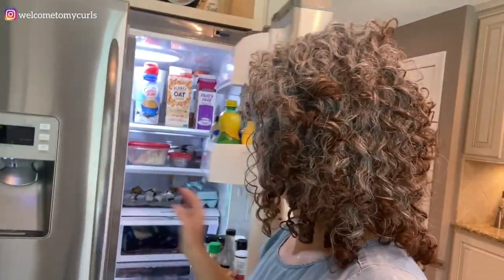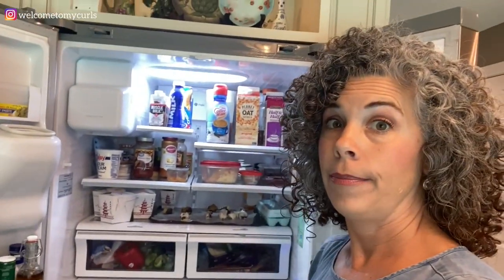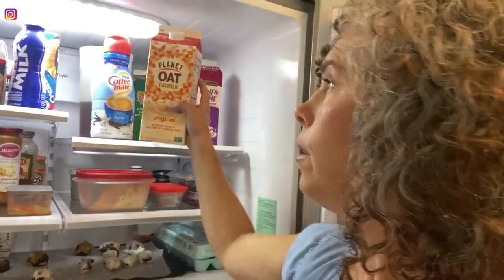Here's my fridge. Let me give you a peek inside. Real life, that's my fridge, no joke. We drink oat milk in our house. We don't drink regular milk. If y'all have never had oat milk, you should try this.